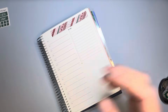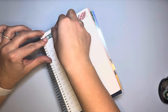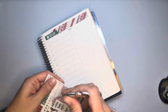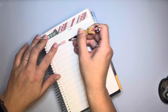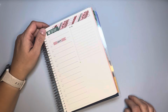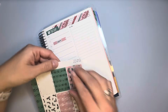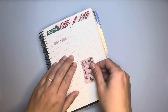There we go. And then this is for Tuesday. And then we've got work, of course. Have to work every day this week. All right, and then let's see here. I'm going to go ahead and choose one of these boxes. I think this one's cute. Actually, they're all cute.